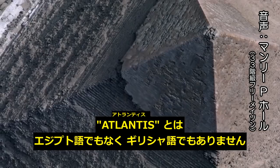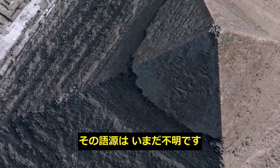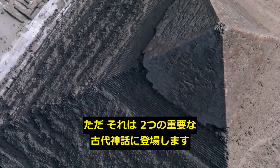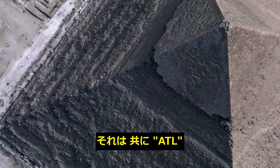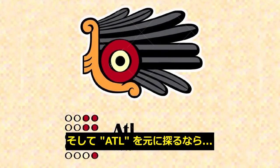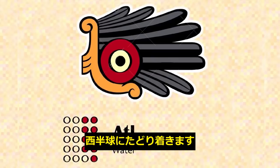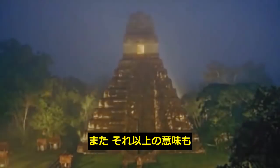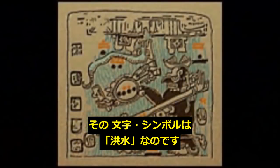Now the word Atlantis, or its root, is not Egyptian, and it is not Greek. No one seems to be able to trace the origin of the name. It appears on 2 very important phases of ancient mythology, Atlantis and Atlas. And the root is ATL, Atal. Now if we look to find a language in which that word or that root is permissible or was used, we find we have to come to the Western Hemisphere, because Atal was one of the month names of the Mayas. It also has more than just a name significance. Its glyph, or its symbol, is a deluge.